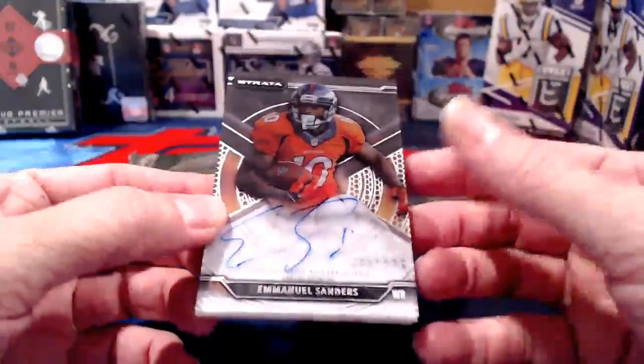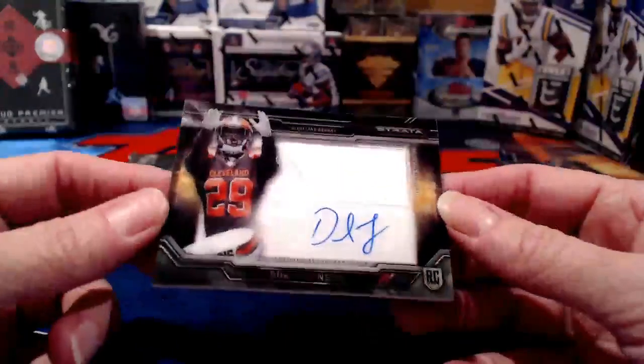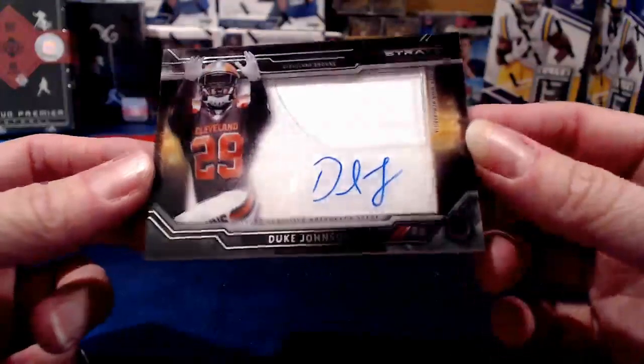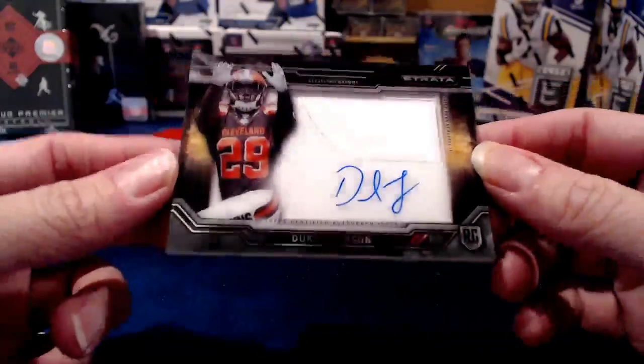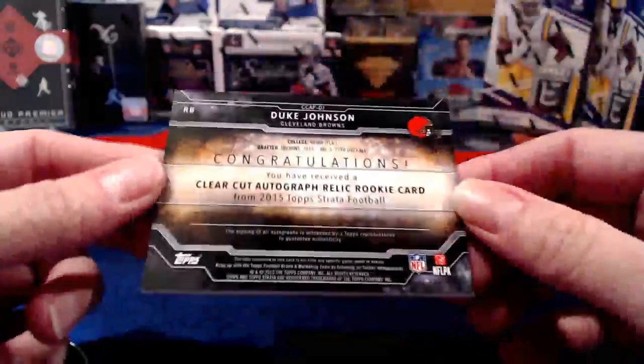That's a fun little hit for the Broncos. And my theory is on some of those that it's probably when the players are signing it. They're sliding the cards around and sliding clothing over the cards while they're signing it. I think that's where a lot of it comes from. Next up, Duke Johnson for the Browns. Don't see a number on that one either.